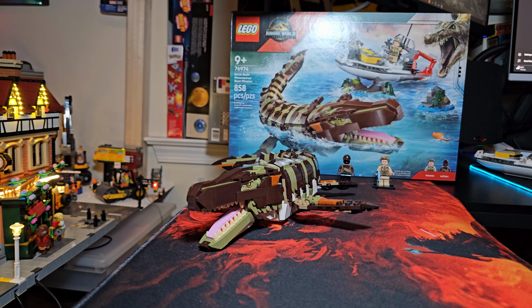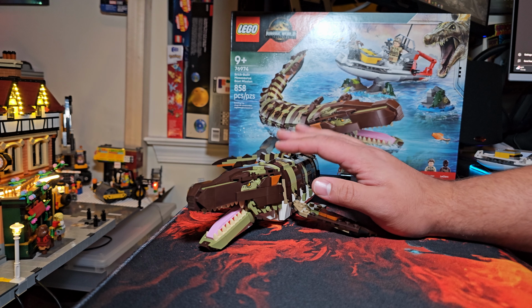As much as I would like to put him in the dinosaur display, it's just going to be a mess. So I'm going to wait just a couple days or so until I can actually get the bookshelf up and ready to go, and then we can actually expand the dinosaur display.